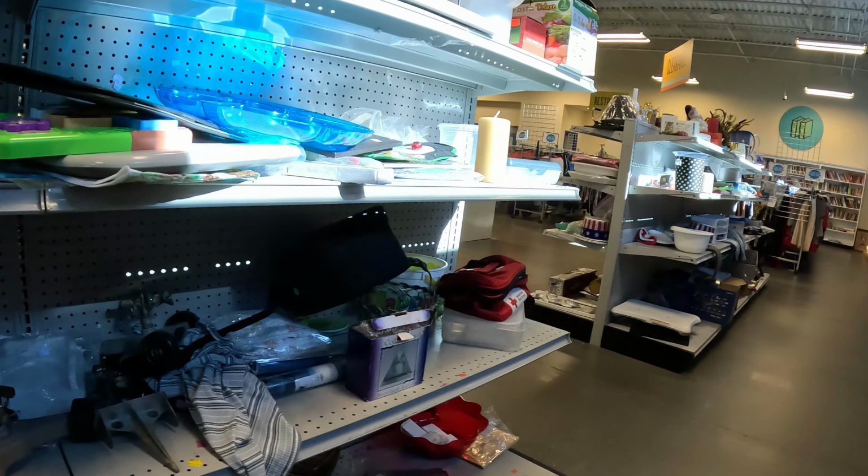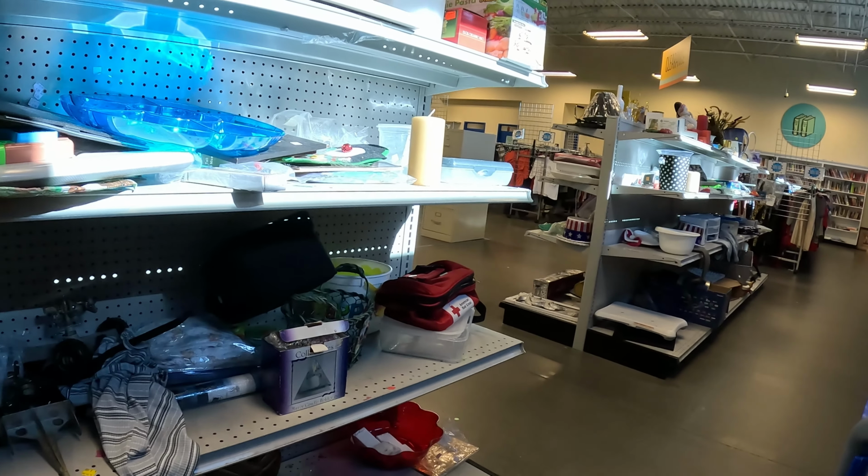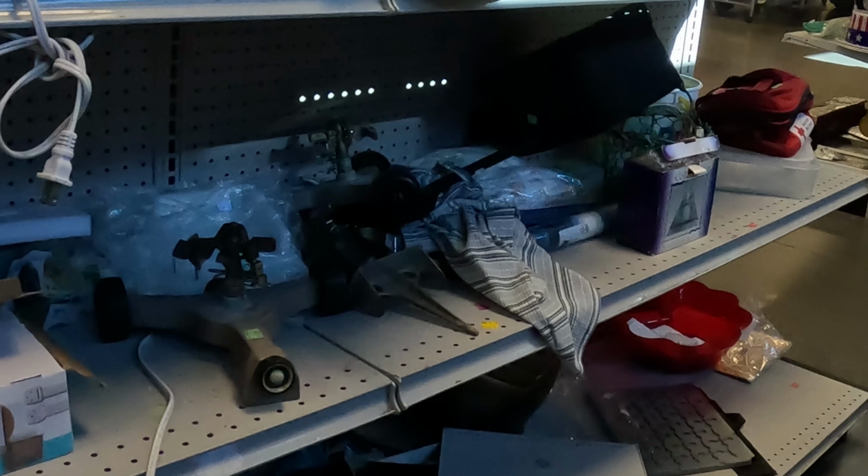This Goodwill was actually my first stop yesterday, and we just passed something that I don't see at thrift stores very often. It's these sprinklers. Now I know that these particular ones aren't valuable, but I'm curious to see if there are some that are worth flipping. Let's find out.